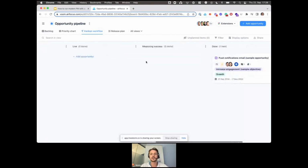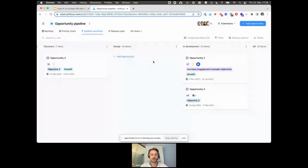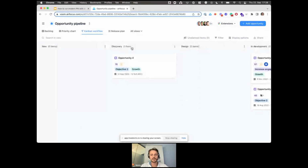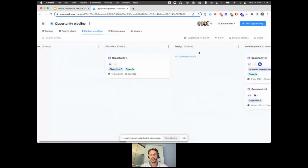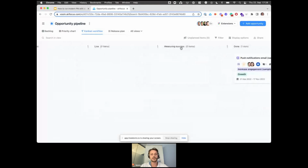Yeah. So this view best reflects your discovery and delivery process, and it's really good to align the team. It's the single source of truth for the product team. And of course, this is just like one way of doing it. You can customize the statuses that you want to use, but what you see here, where you have from new, discovery, design to eventually done, this is a very proven workflow that we also use at airfocus ourselves.